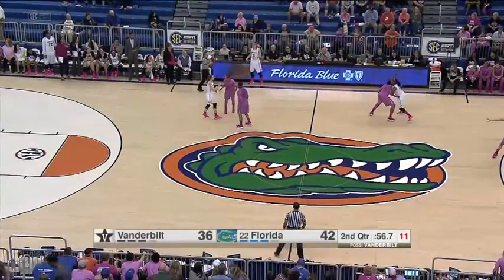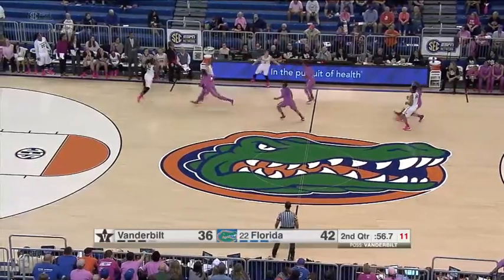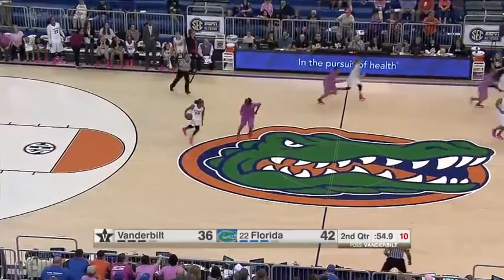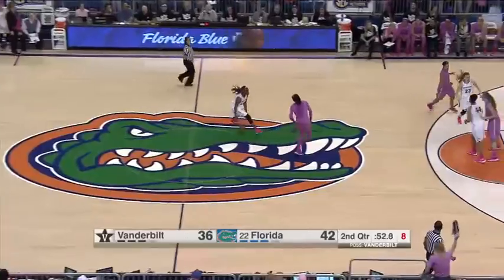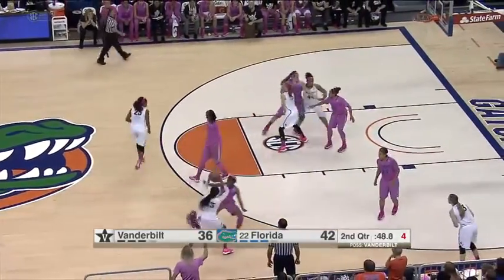In SEC games, that's up to 23.4 as the competition has gotten better in league play. Under a minute to play here in the second quarter. Florida with a 6-point lead, Vanderbilt with the ball. Florida in a man-to-man defense.